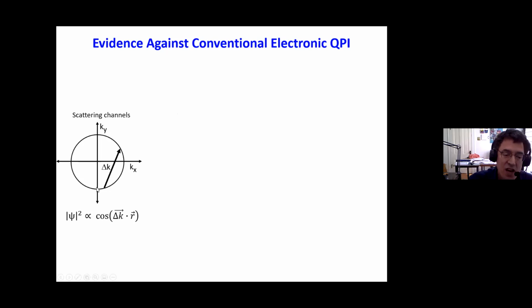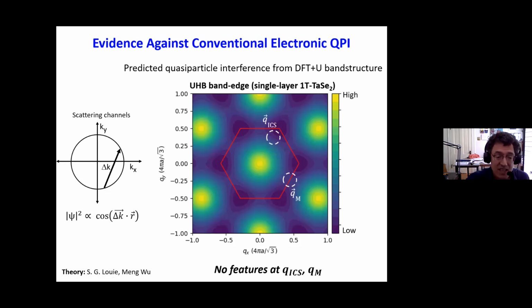Basically what happens is, if you have some electronic structure, then an electron can scatter from one state to another with a change in momentum delta K, which means the potential that the electron is scattering from provides that momentum. Then you can have interference between the initial state and the final state, which leads to a standing wave on the surface that has precisely that wave vector of the transferred momentum. And you can see those things in your STM. That's a well-known effect. But as you can imagine, this QPI is very strongly linked to the electronic structure of a system, so you can actually predict it from a calculation.